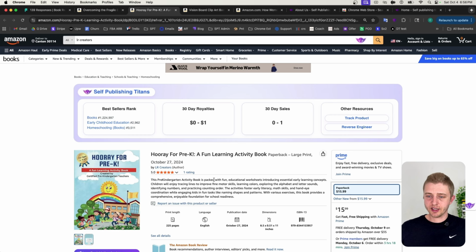So here we have an activity book. So right off the bat, I can see here that this is very, very short for a title and subtitle, especially for an activity book. So medium content books like puzzle books, activity books, coloring books, your title and subtitle in general can be longer than that, where you can have more keywords and more descriptive words to help a person understand what the book is about and just try to rank for even more keywords.